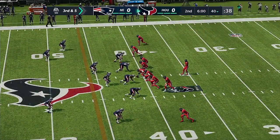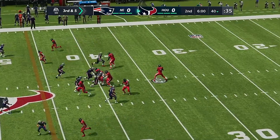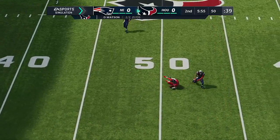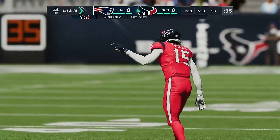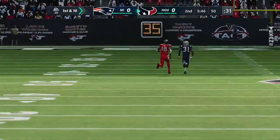An extra corner comes on now for the Patriots D on third down. A shotgun snap for Watson. He finds his target, Fuller. And he is going to have a Texans first down as they're able to get the third down conversion. First target, first catch, and a first down.